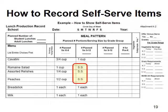How do you record self-serve items? When students are allowed to serve themselves, on the production record, instead of recording a serving size, you can simply mark SS for self-serve. Here's an example of a school where the elementary grades are served everything. The secondary students serve themselves the fruit and vegetables. When you serve items, show a portion size.